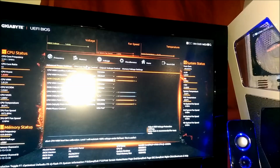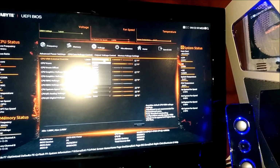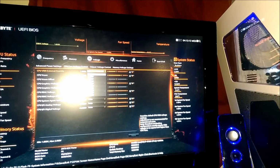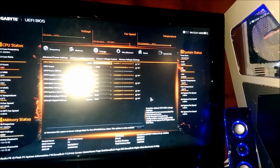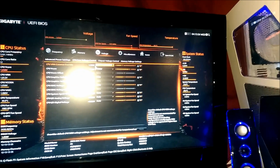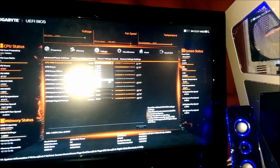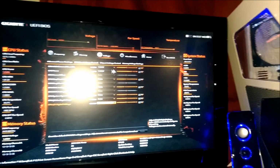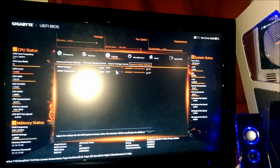Move these up to the highest I can go, just because, why not? And then 1.54. Why? Because usually it requires more VRIN voltage, and it needs to be at least 0.4 volts higher. Actually, that's not even close to 0.4. It's gotta be 1.9 volts. I don't feel safe, but let's hope for the best. That's all you can do at this point, really.